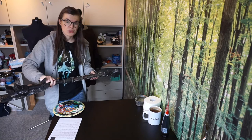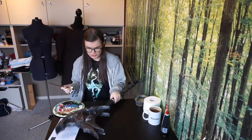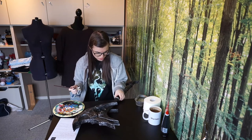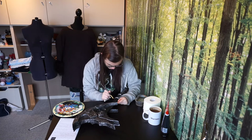And that's it for the helmet. That means that we have one thing left to paint, which is of course the big one. It's the axe. The axe needs quite a bit of black paint because there were also areas that did not need silver paint that do also need black paint.